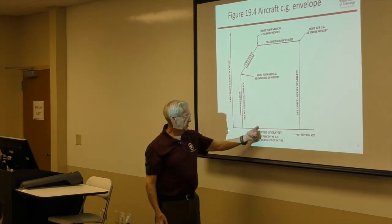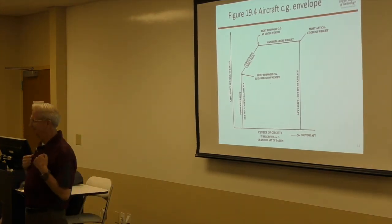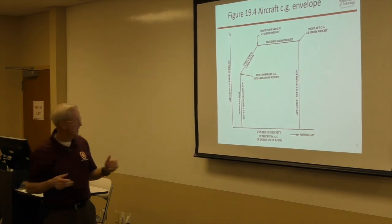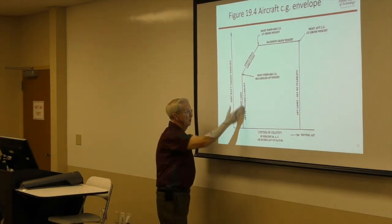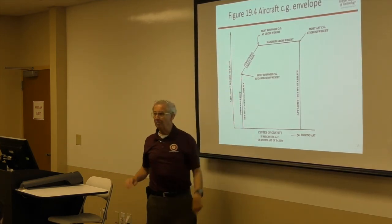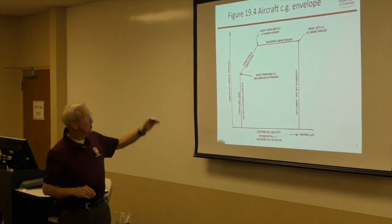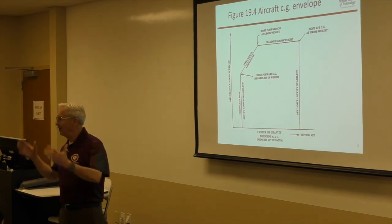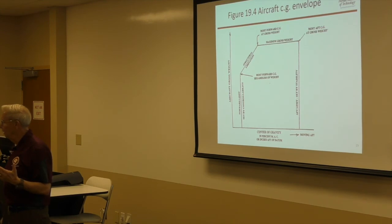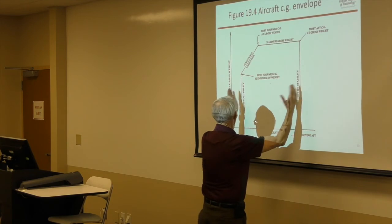If we move the center of gravity forward, we get to a point where we may not be able to rotate the airplane for takeoff. That sets the forward limit. Performance sets the top. Okay, so last semester, those of you who are in the performance course, we were worried about the top. How much weight can this thing carry and still perform reasonably well? Stability and control, we're worried about these guys.